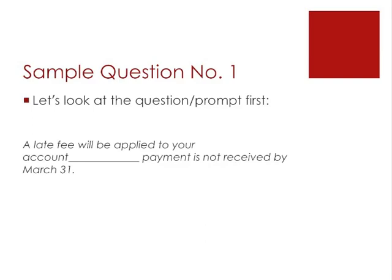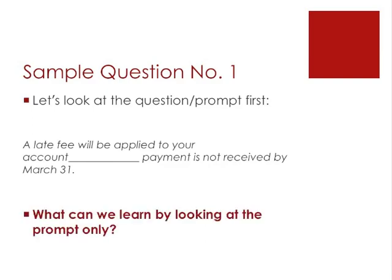So let's look at the question and prompt first for question number 1. A late fee will be applied to your account blank payment is not received by March 31st. Now, at this point, what can we learn by just looking at the prompt itself? So, not looking at the other answer choices, but just the prompt.